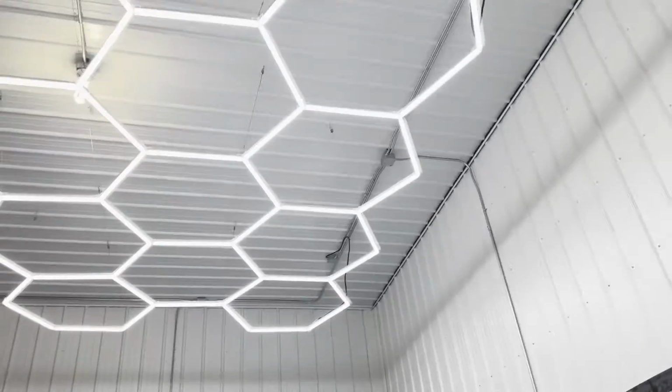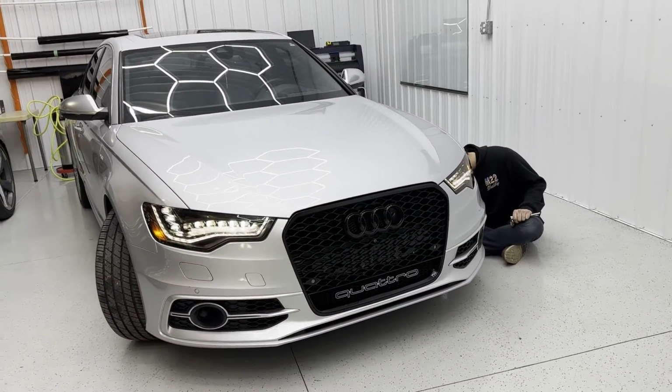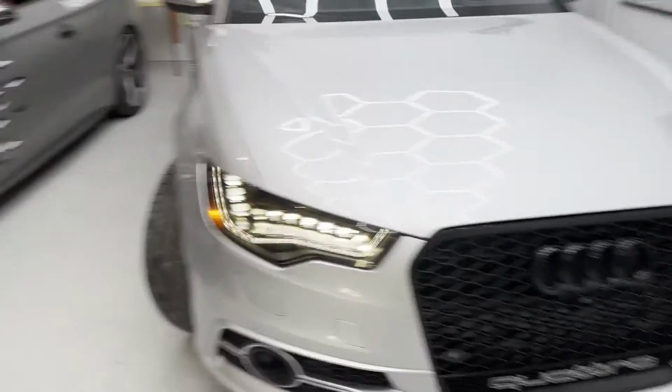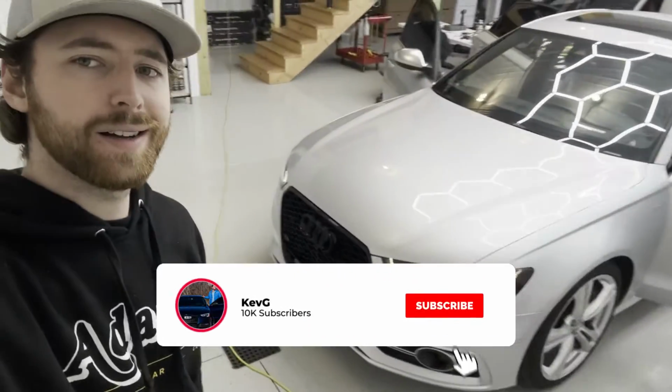Under these Instagram lights, boys, she's looking mighty fine. It's like nuts. Let's get some cinematic shots of Scrubber. Ladies and gents, how about we live a fat life for Rory getting dirty and making this thing look clean.